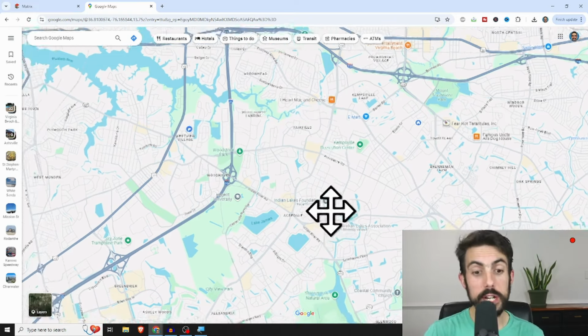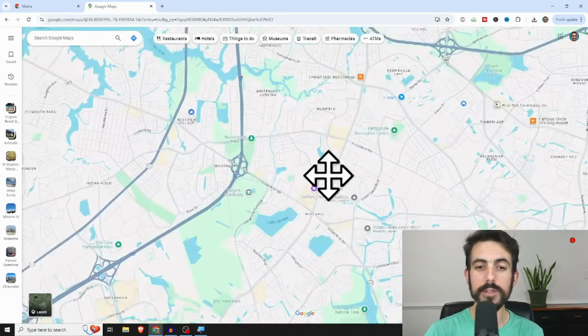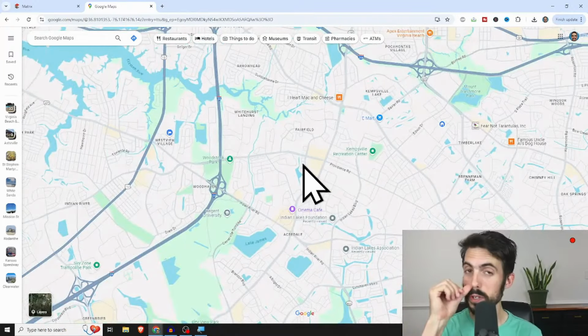But if you're on or near Indian River Road, that road takes you to all parts of the area, and it's extremely busy. It has lots of things on it. In addition to that, Kempsville Road has access to shopping, as well as Providence Road has access to shopping. Lots of good restaurants as well.